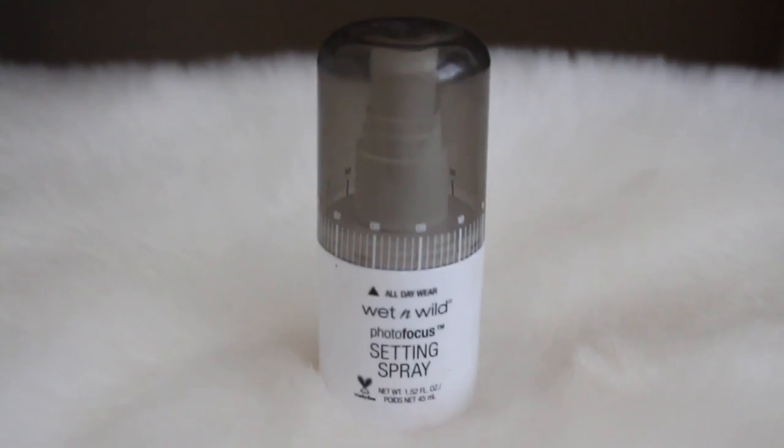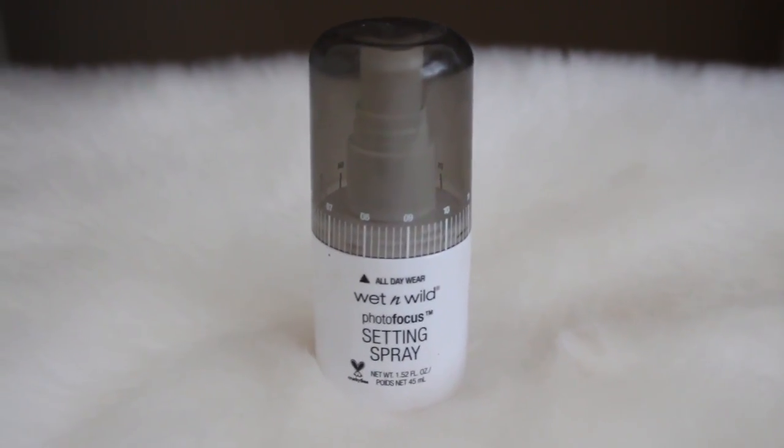I really love it. Alright, so this next one is really affordable. You can get this at any drugstore. This is the Wet n Wild Photo Focus Setting Spray. This is just a couple of dollars. I think it's like $3 or $4. Really cute packaging. I don't know, I just really like that little round, cute packaging.